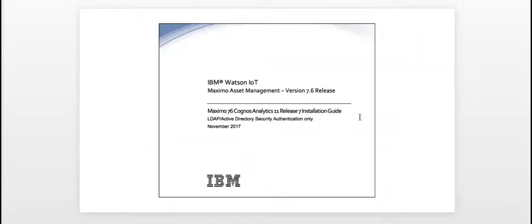So how can you find out more information about this? Well, there's a new Maximo 7.6 Cognos Analytics installation guide. If you have these requirements, this guide will step you through the process of integrating your Maximo 7.6 environment with Cognos 11, and we're specifically integrating with Cognos 11 FixPack 7. So let me show you how the integration works.